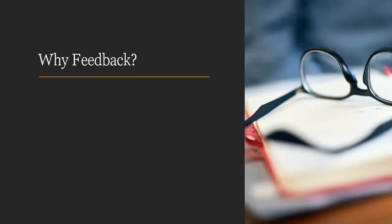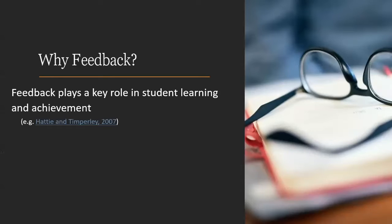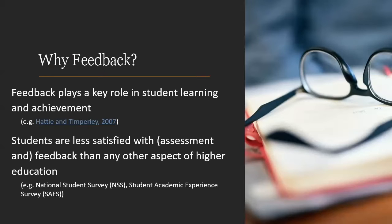So why am I interested in feedback, first of all? Well, in this room, I'm sure we're very much aware that feedback is absolutely crucial to student success, both in their learning and also in their achievement. And there's a whole wealth of literature on this, including this seminal paper by John Hattie, which I've referenced here. But we also know that students are less satisfied with feedback and assessment than any other aspect in higher education. And there are various lines of evidence for that.